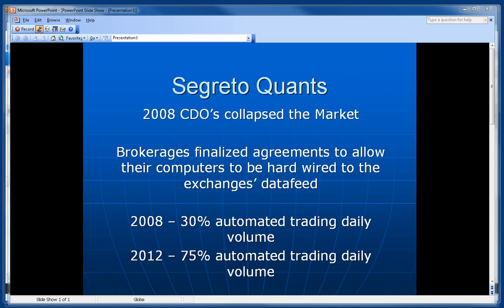In 2008, robotic trading was less than 30% of the daily volume. Just 4 years later, robotic trading represents nearly 75% and growing. If brokerages could achieve 75% of the daily volume in the last 4 years, what could happen in the next 4 years?